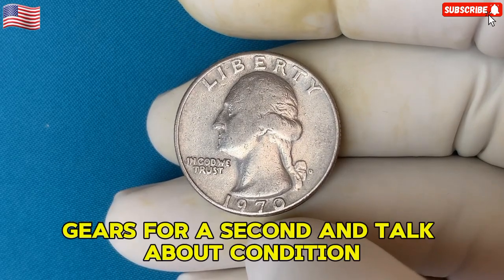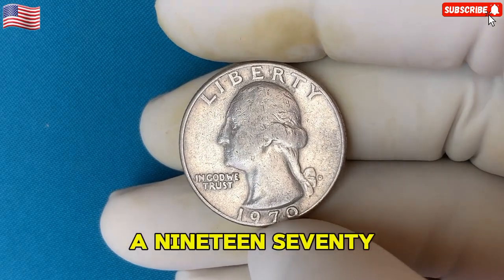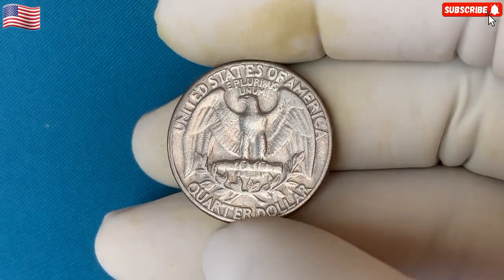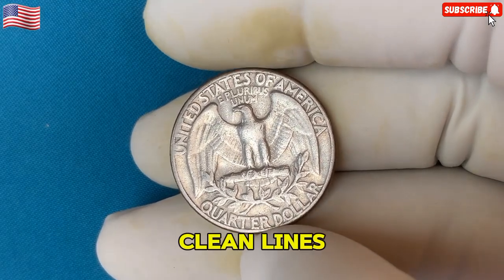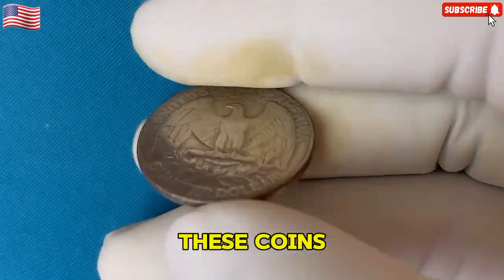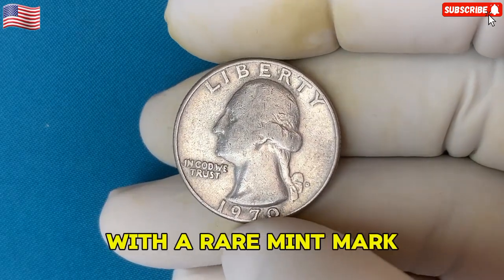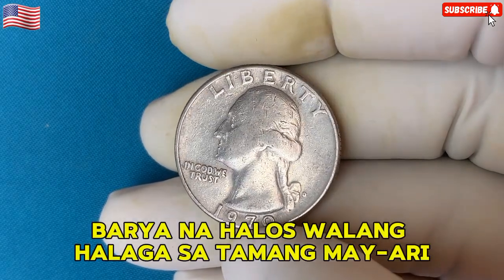Now let's shift gears for a second and talk about condition. Because even without bizarre overstrikes, a 1970 quarter can be worth serious money if it's in flawless condition. We're talking about coins that have never been circulated. No scratches. No wear. Just sharp, clean lines, reflective surfaces, and full detail from rim to rim. These coins, especially when graded MS-67 or higher, can command hundreds or even thousands of dollars at auction. Combine that condition with a rare mint mark, a proof strike, or a mint error, and now you're dealing with a coin that's almost priceless to the right buyer.